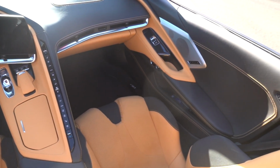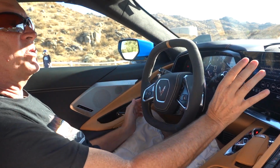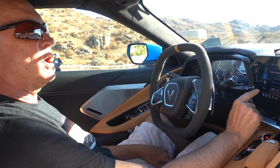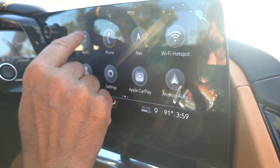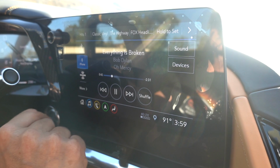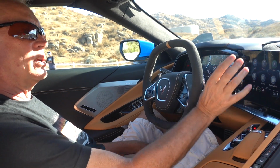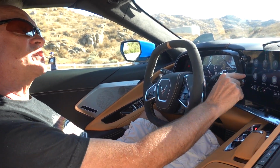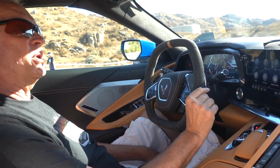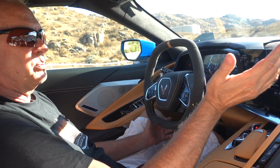One of the nice features is obviously we've had the display here. We've got the heads-up display. We've got this screen. So some options we can do here is just hit the home screen. So we're going to have music or my Bluetooth if I want to make a phone call. If I want to hit navigation, so I've got good navigation. I can make my car a Wi-Fi hotspot. I can select different users so they can kind of put in their preferences. We've got settings which cycles through as this car is like a computer.